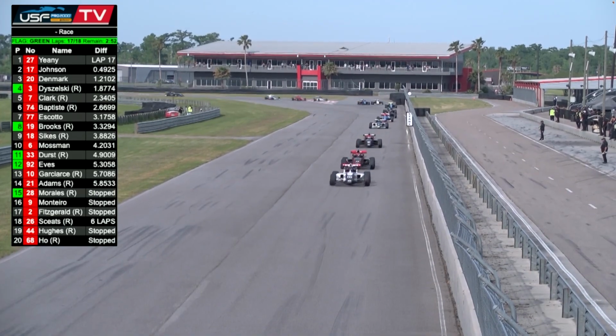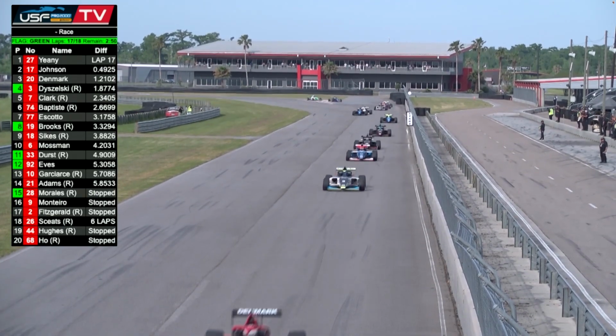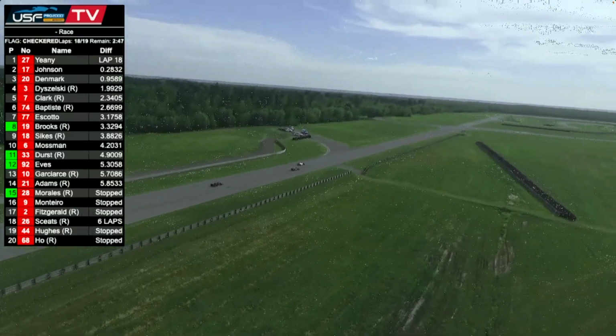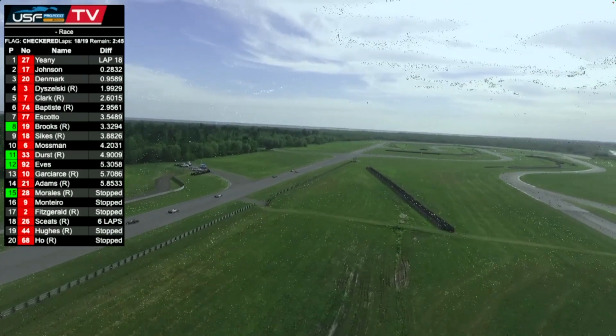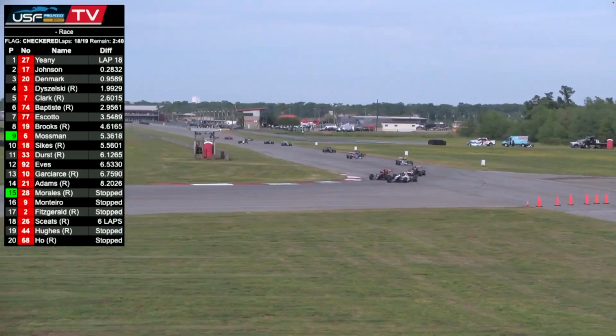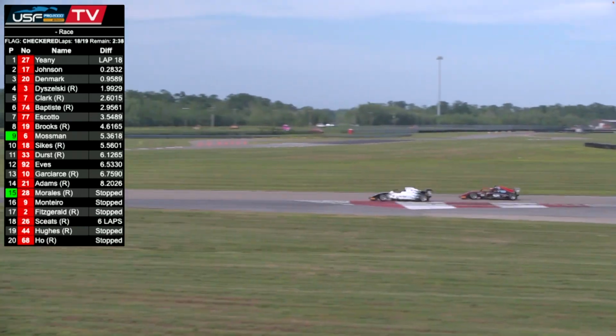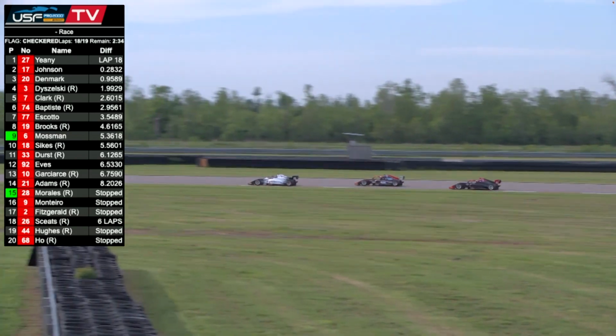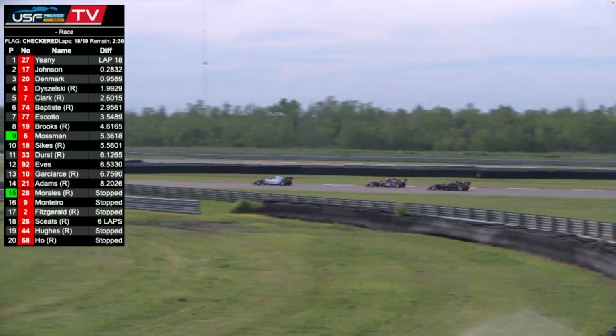We got 3 different winners to start the 2024 season. Hunter Yaney, checkered flag, he will win in USF Pro 2000. TJ Speed Motorsports, back on the top of the box, the first time since Road America last year. Hunter Yaney wins race number 1 of 3 here at NOLA Motorsports Park, and a strong run for Nikita Johnson.